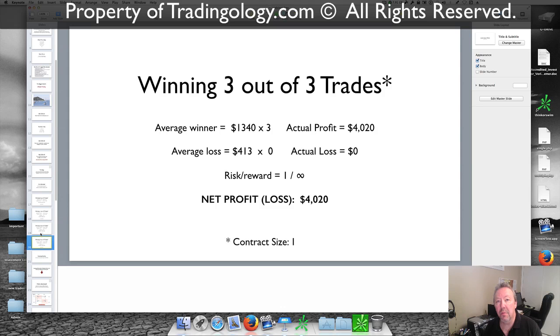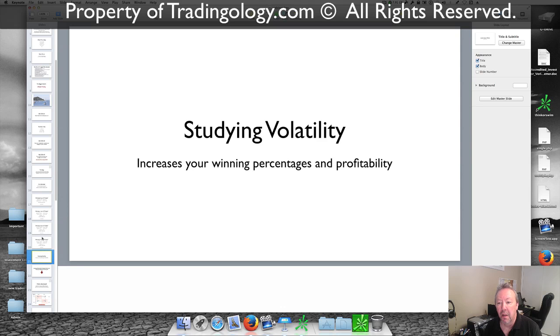So forgiving economics is one of the strongest benefits of the three-legged box spread. Studying volatility, I mentioned volatility earlier, increases your winning percentages and profitability. It's so important.